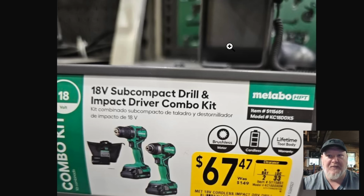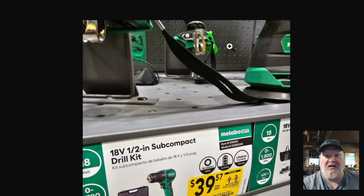18 volt subcompact Metabo HPT, one of the most slept on brands out there. This is what we call a value pro market level tool. This is the subcompact, ridiculous tool here. Just a great tool, brushless, cordless, lifetime tool body warranty. I guess not the battery, I guess. Anyway, $67, was $150. That's insane. These are fantastic tools. Let's keep going. We got more of them. The subcompact drill kit, $39.57. You're getting the battery, the charger, the case for under 40 bucks.